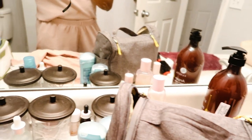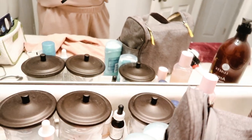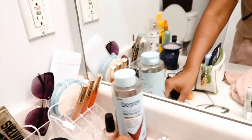All right, so for the bathroom, all I needed to do was put all of my travel stuff back in. I had to wash this little thing because it got really dirty, so I had scattered everything all over the counter and never got around to putting it back. So that's what I'm gonna do. Set you guys up on this fancy schmancy tripod.